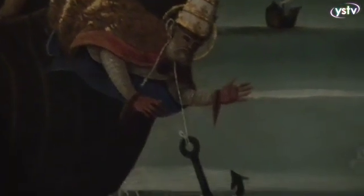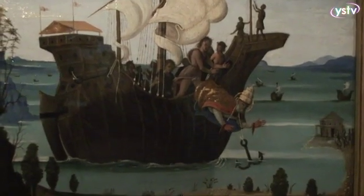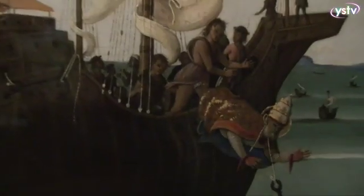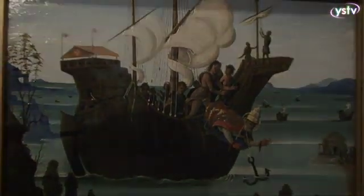Fungai has highlighted this by warping the perspective and scale of his work. The vessel appears enormous by comparison to the land depicted in the foreground. Technically, the trees should be far larger, but here they appear as tiny shrubs in the foreground, while the vessel, its crew, and the unfortunate saint appear huge by comparison.